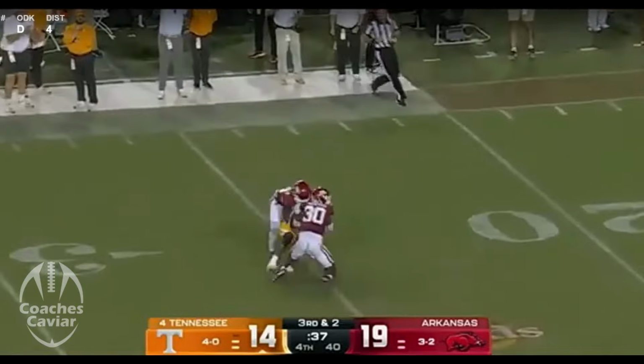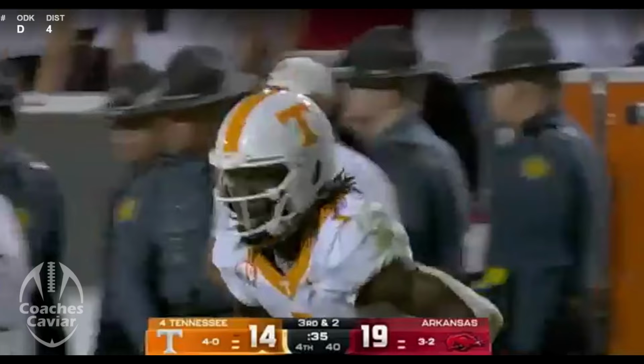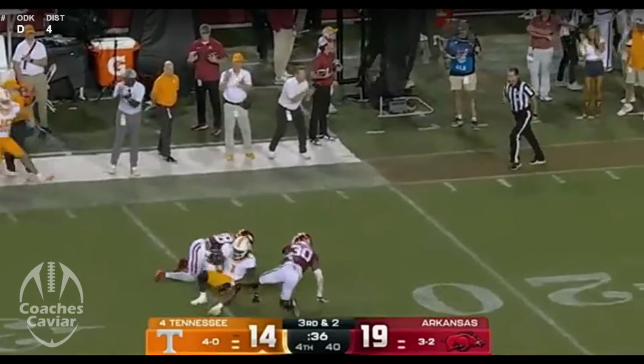And I know, as soon as this play happened, every single Arkansas fan's like, oh, here we go again. I mean, there's no way we win this game. Tennessee's going to find a way to score. But right there, throw, catch, huge play, gets down to the 25-yard line with about 30 seconds.